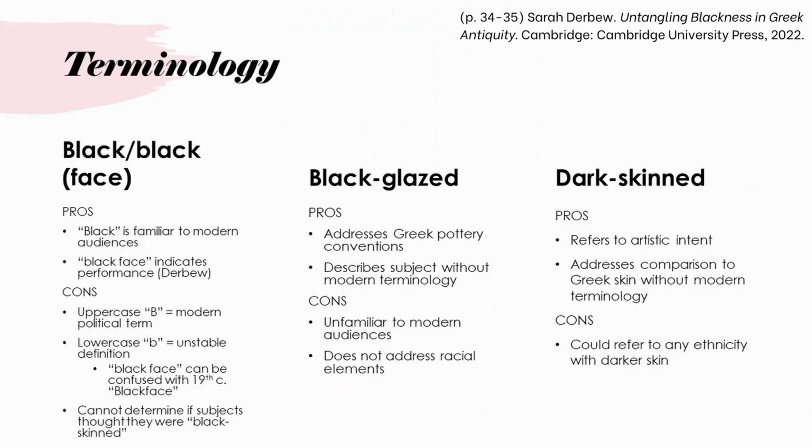So given all of these factors, I am not so sure Ethiopian is the best terminology either, especially in a public label where its context may not be explicitly clear. So what is left? Sarah Derview offers up black glazed or blackface, not to be confused with the 19th century blackface, with black glaze referring to the Attic pottery where, like our picture, the subject's skin is shown as black through the color of the glaze used on the pot. Blackface, on the other hand, if one's definition of black includes phenotypes too, addresses the features of the man's face that we associate with some peoples of African descent.